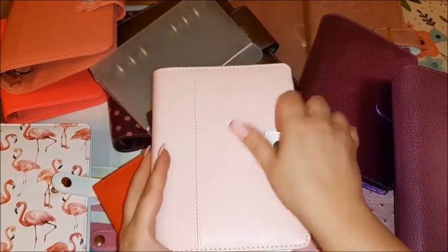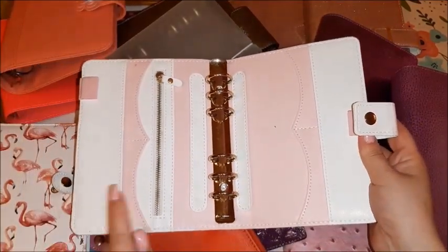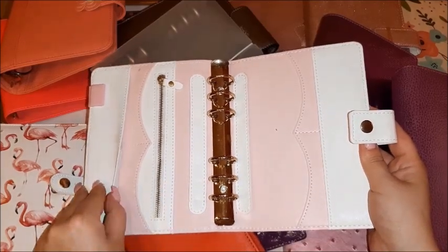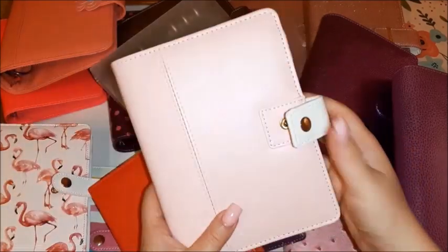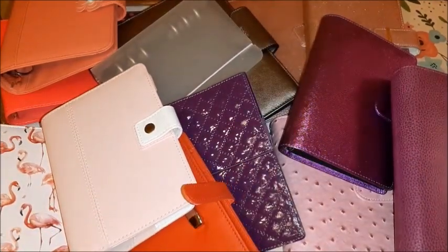Let's say, for example, this one that I have got on eBay. And as you can see here, it does have a zip compartment here, another one here, and then there are also these areas here. So basically they have a lot of places to store items.